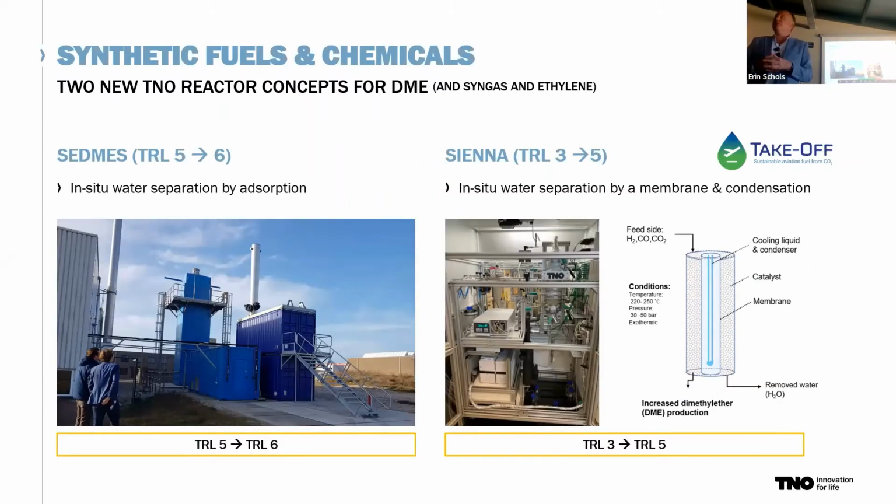Well, when we talk about DME, then we have two very relevant technologies. One of them is a topic today, which is the SEDMES technology you see on the left. Now, I'm not talking about SEDMES because my colleagues will tell you a lot more about it. But we are very proud to have such a nice containerized pilot system built, which you will see later this day. SEDMES is currently at TRL 5, and with this containerized unit, we already have the projects to push it forward to TRL 6 by bringing these containers in a more relevant environment for testing.